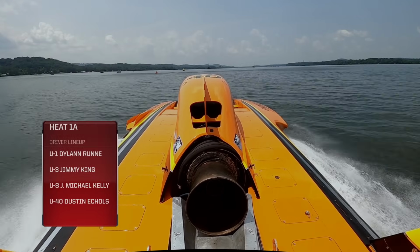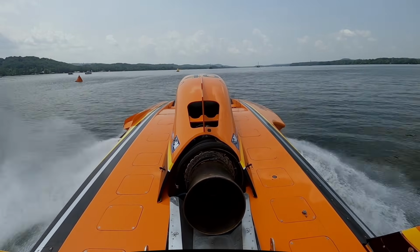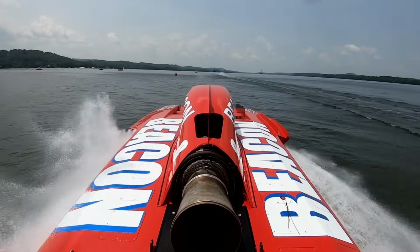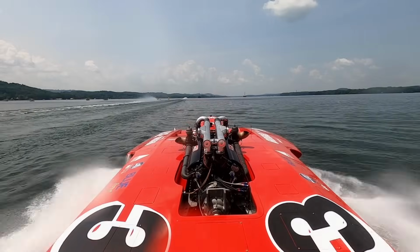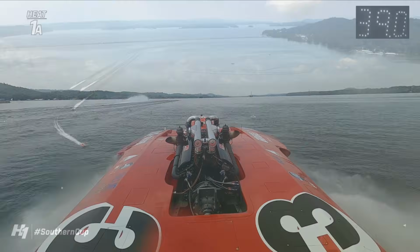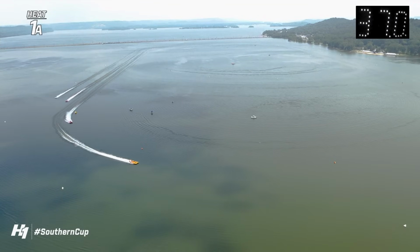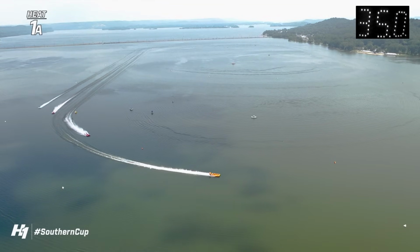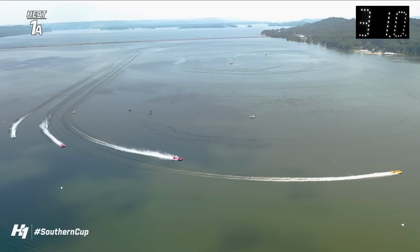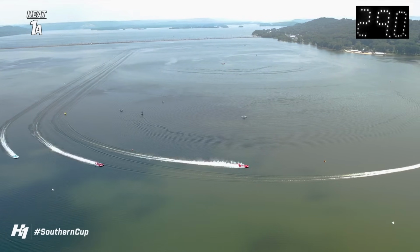Leading the field up, looks like you'll get lane number 1, Dustin Eccles and Bucket List Racing. J. Michael Kelly coming into the 2 lane in the Beacon Electric. Jimmy King in the Turbinator, Griggs Ace Hardware in 3. Dylan Runny to the outside in 4 in Miss HomeStreet. We are approaching 30 seconds. Brad Luce, let's start this Southern Cup. Bring him to the green flag.